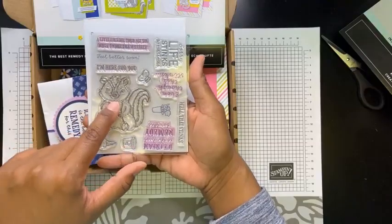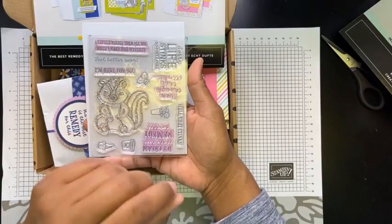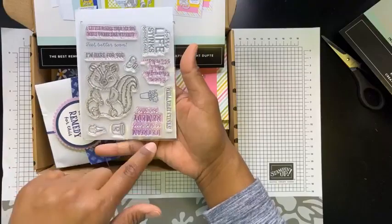Okay, so you got this little skunk and you could put, I thought that was a chef's hat, but I think it's actually like an ice bag. That goes with the theme of this whole kit. You've got ice cream and a tub of ice cream.